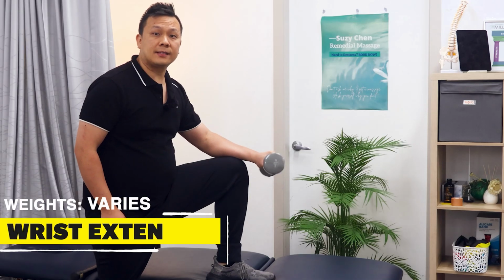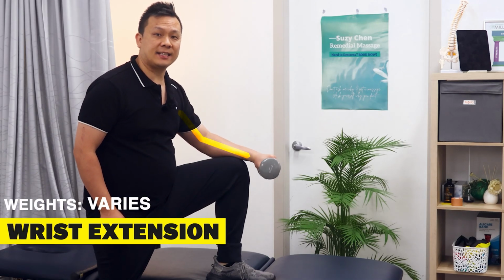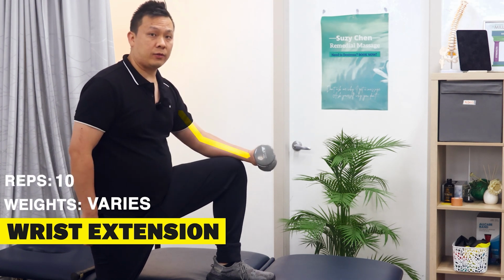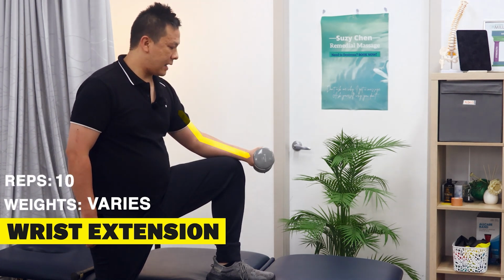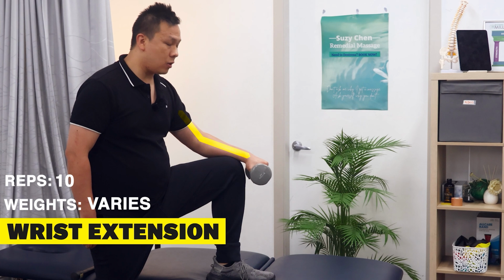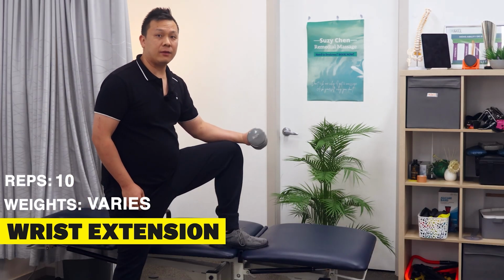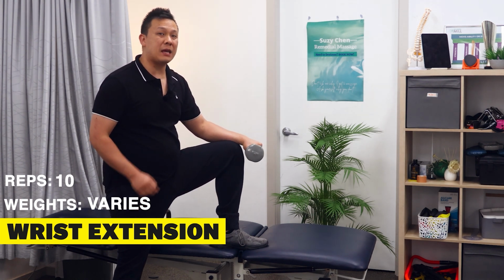So the first exercise is wrist extension. You should feel these muscles working, all of your wrist extensor muscles. Now the idea is to do it slowly and gradually. You should be aiming for at least 10 repetitions to begin with. In fact, if your tennis elbow is quite acute, maybe a bit more.